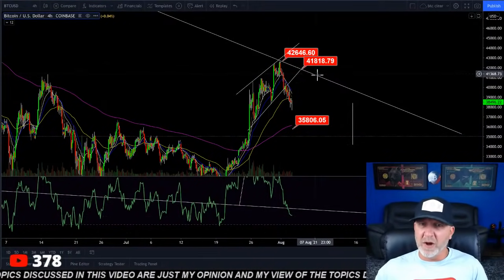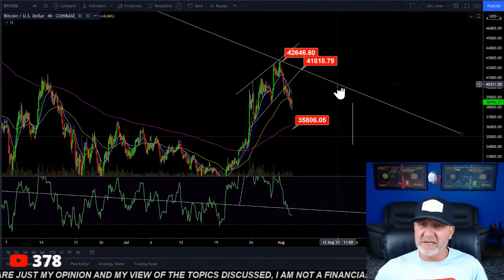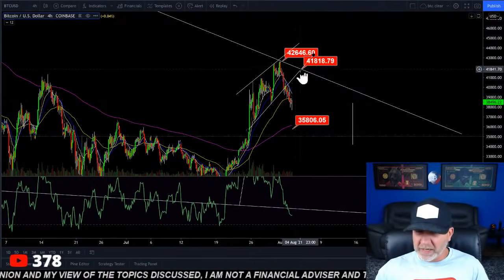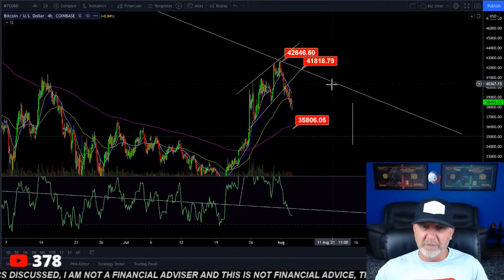But like I said, I'd be watching this trend line. I will be shorting the next time we test, if we test this trend line. And the price depends on if, when, and where it touches. We've talked about it a million times.